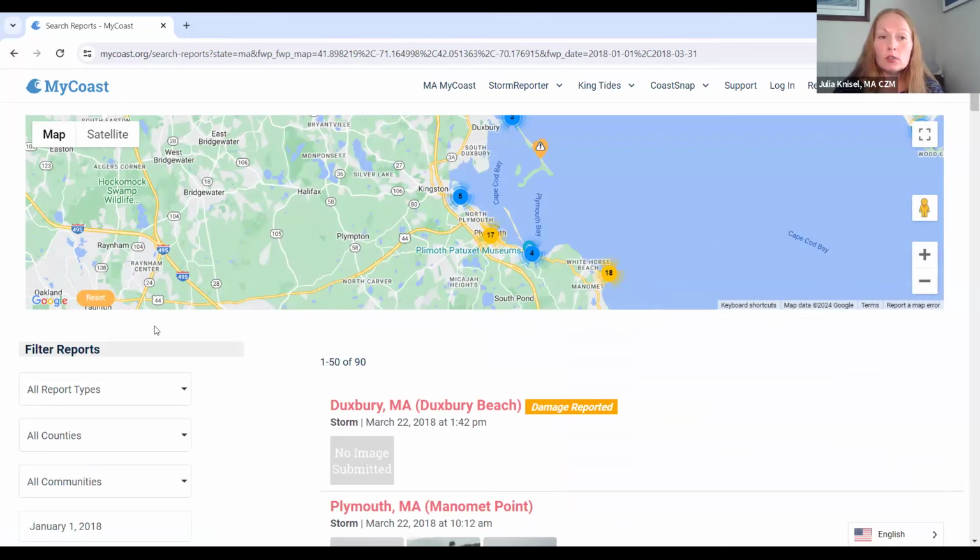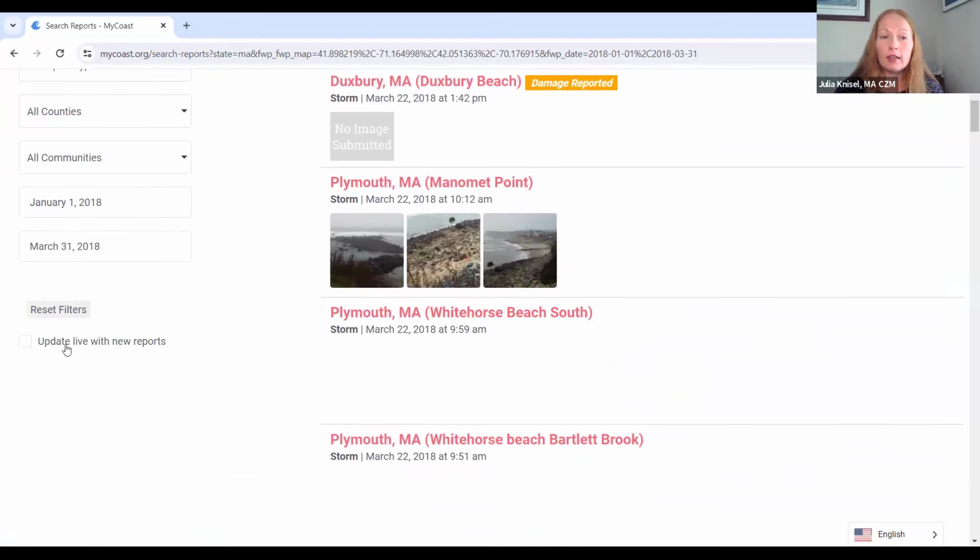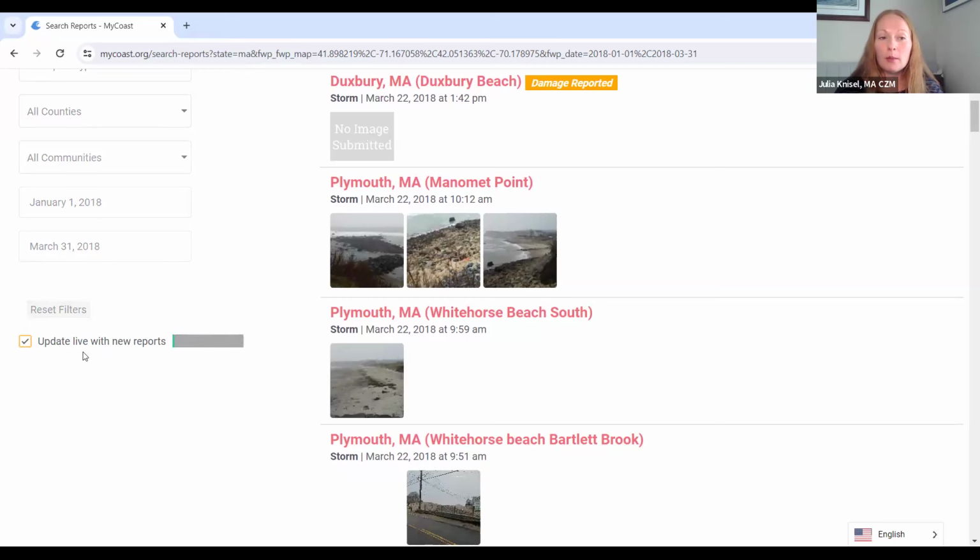If you need to, there is a reset button down here. And you also can reset using this button on the bottom left under the filters. And if you're taking a while looking at the map, like you have it open while you're doing some other things, you can also check this button here and the map will update as new reports are coming in if you're monitoring a particular location. So that's handy as well.